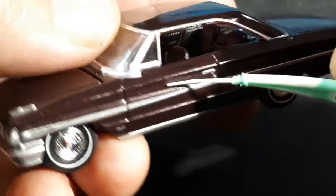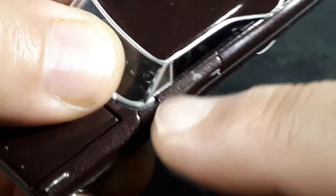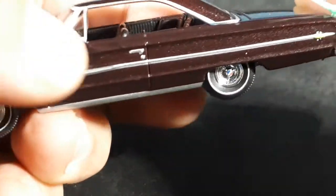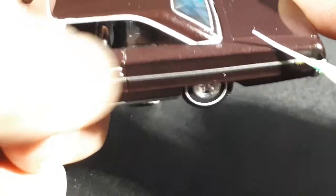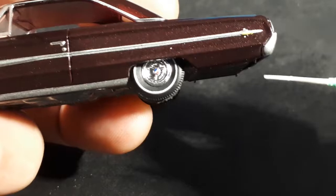Alright, this side of the car, I'm looking for problems. Hopefully there are none. I don't know what's going on there. There's some sort of, I don't know, that's definitely weird. It's like dark. It's almost like, did they put touch-up paint or something on there? There's something off with that.